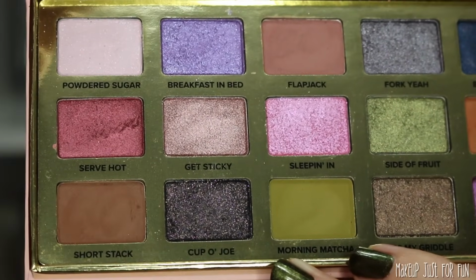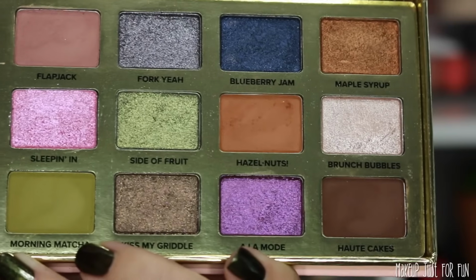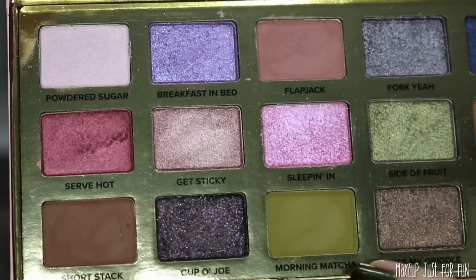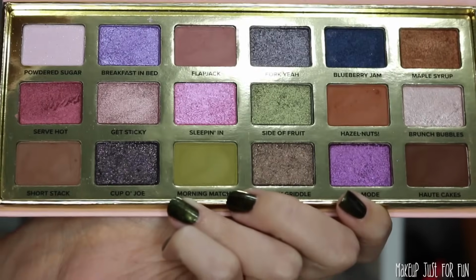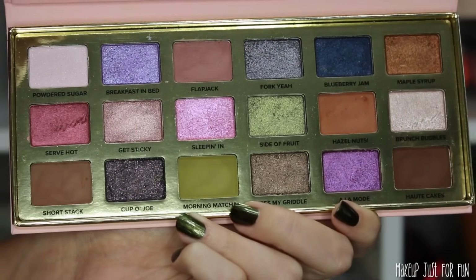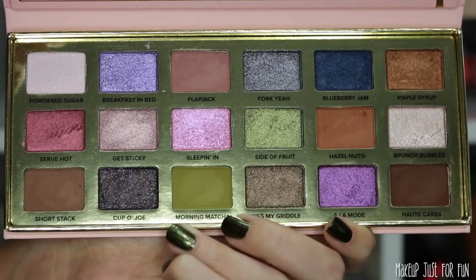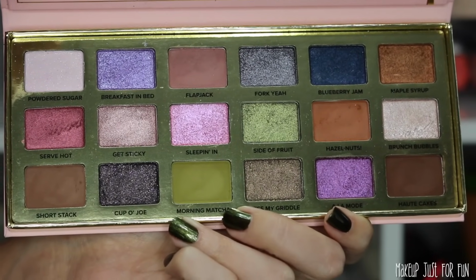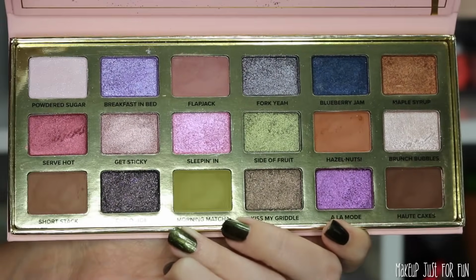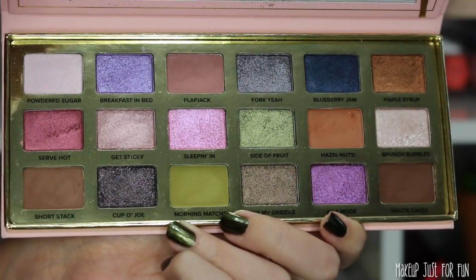We have 5 true matte shades. There is one matte with glitter. It's that lightest shade called Powdered Sugar. And then there are 12 shimmer shades. The shimmers have some different textures, which will be more discernible in the swatch portion of the video. Some are satiny, some are more of a glittery type of topper, some are more foily. This is an overwhelmingly shimmery palette, although I am glad to say there's no pressed glitter or any eye safety warnings as far as this palette is concerned.